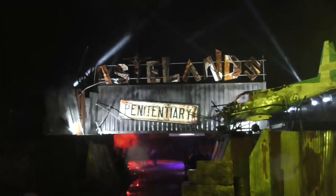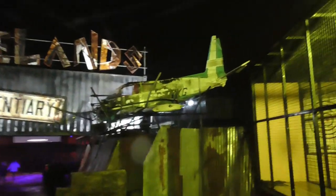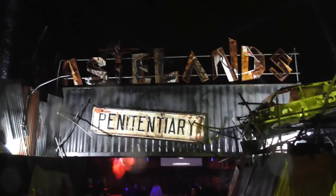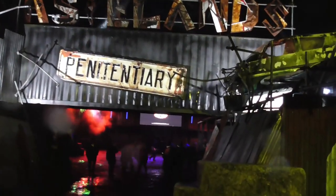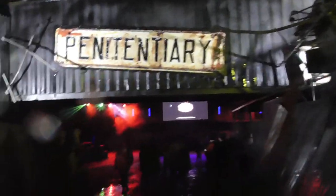Wasteland Penitentiary, the last thing on the list to do. This looks great, the theming is fantastic. And I was really looking forward to this, but it looks like the show they do isn't going. I thought there'd be DJs and people on the drums and things, but no. But let's give it a go. The last one to do.